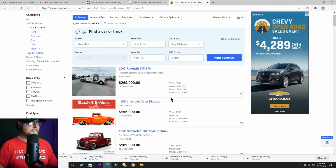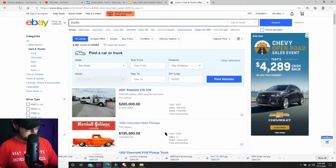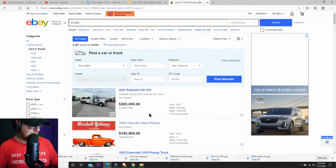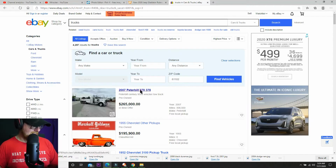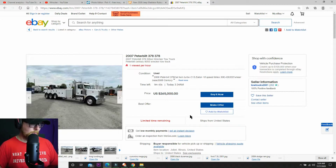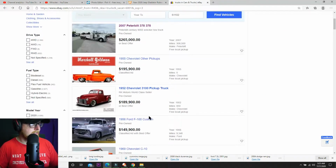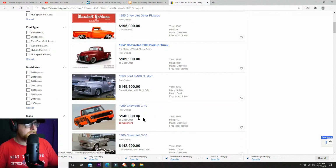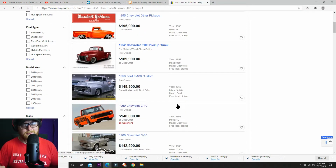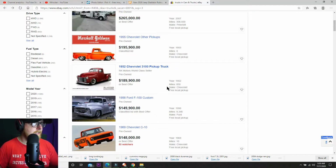Okay, so eBay is going to give us some wacky results, of course, but it's kind of fun, right? So our most expensive truck in the truck category is a Peterbilt for $265,000. Whoa, $250,000. So that one isn't too out of the ordinary. Let's get into normal trucks here. This makes more sense. Actually, I should say these don't make sense. The other one might if you have a heavy duty towing business. These are ridiculous. So we have a lot of cool older trucks.